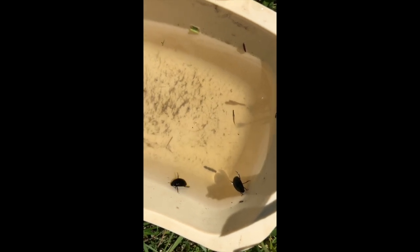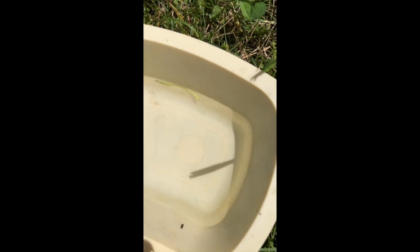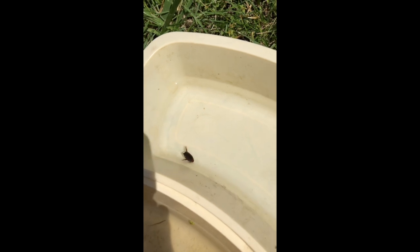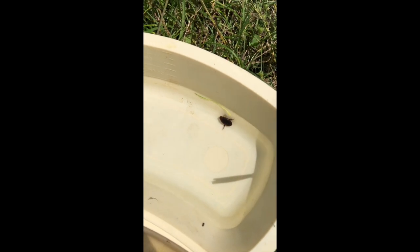Then if we switch over and look at the predaceous diving beetle, you could see its hind legs, how well it's got the hairs on it that look like oars. And while it's sitting still, at times, maybe you can see the long antenna. The longer antenna tell you that this is a predaceous diving beetle, not a water scavenger beetle.